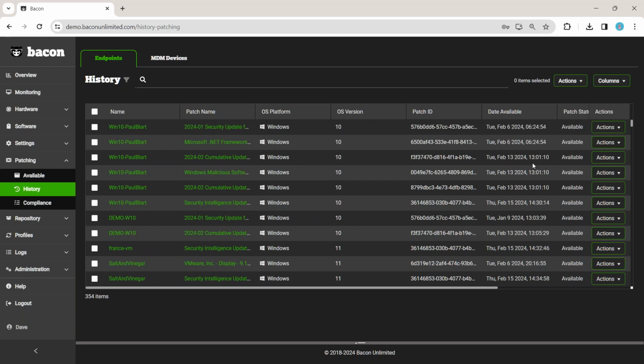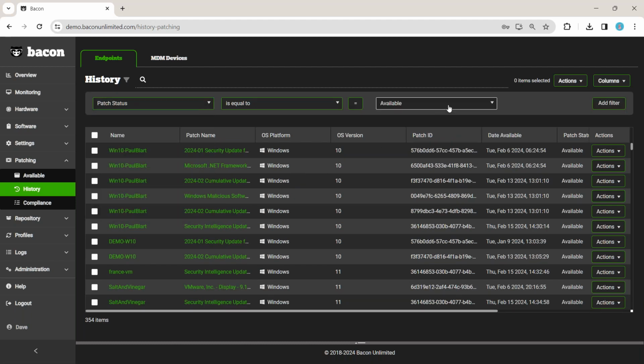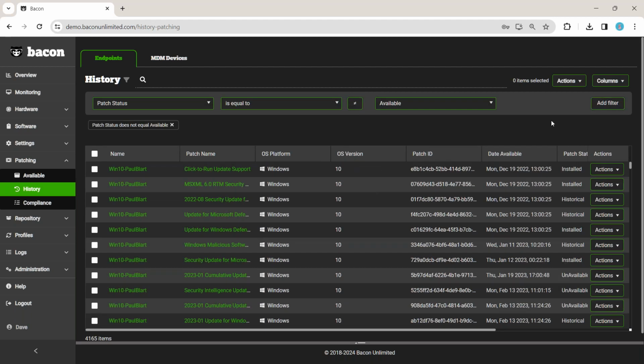So what I want to do here is, right now we're looking at patches available. This is something that can be exported, as most tables in Bacon can, by going to actions and export. So it's super simple to make a pivot table here and plan out how to do your patching, because you'll be able to see who needs what patch and what that patch is. Now, if I use my filter and I filter for patches that are not currently available, available just means it's available to install, so we would have seen it in this available menu over here. But if I want to look for things that aren't available, then I can see the history patches.